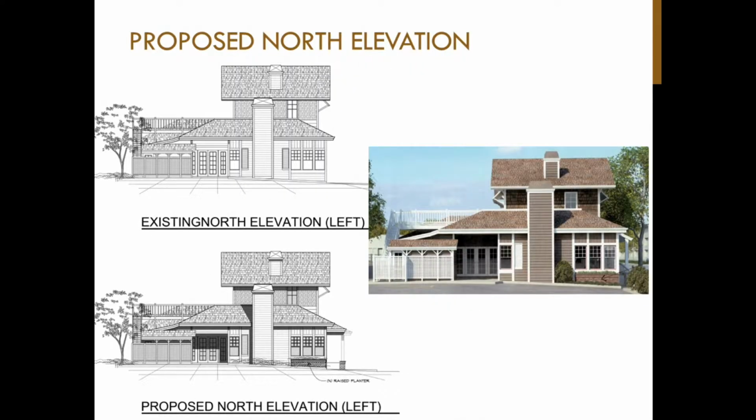I can't emphasize that enough. And then the proposed north elevation, this is the elevation that's really not changing much. The addition's on the other side, the demo and rebuild portion is on the other side, so really this elevation is going to look very much like it does today.